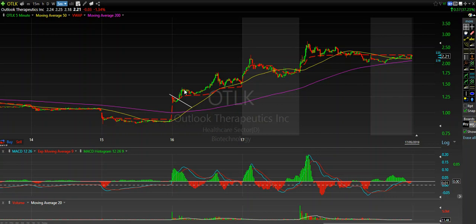The team watched OTLK into the close and into pre-market the next day, and this is what I was looking at pre-market yesterday, being Friday. Again, this is a 5-minute chart. We were waiting for a really nice big STF that's set up right through here into the cash market. It exploded and got long this trade right through here. So we talked about this in chat.